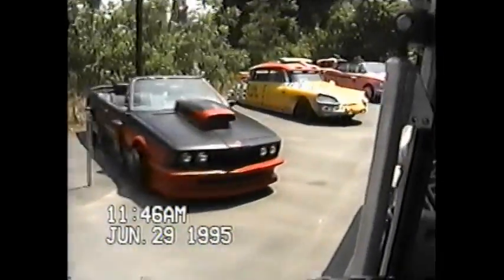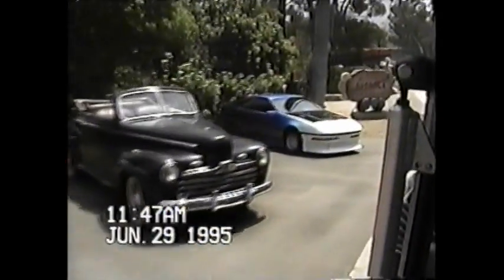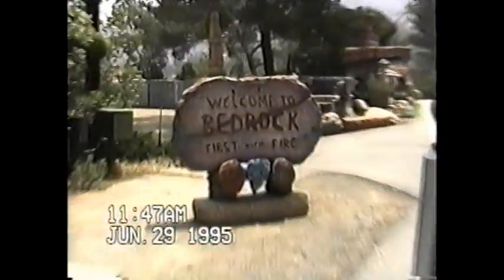Vehicles from the Back to the Future film, including Biff's black convertible. And the last car, the blue one with the white trim, that's my car. I decided to park it there today. We go from the future to the prehistoric past.